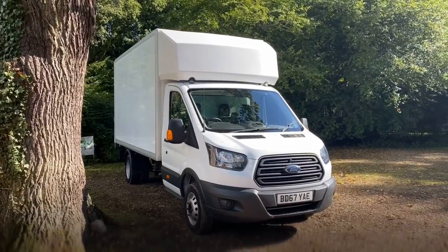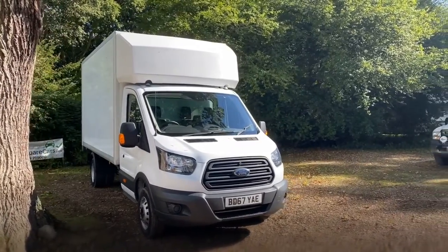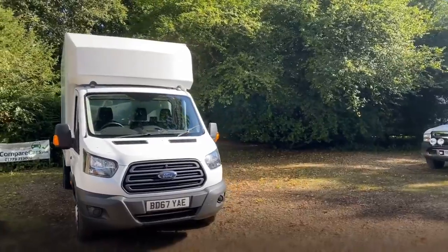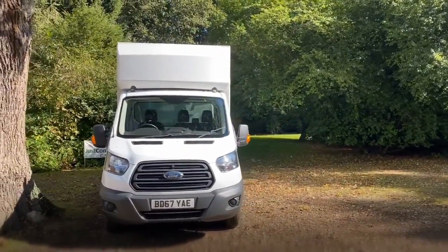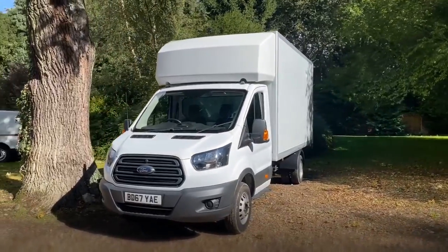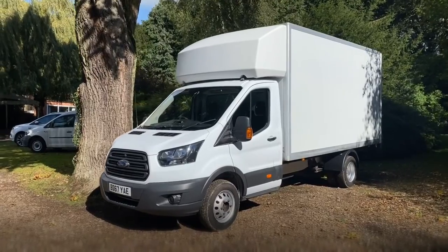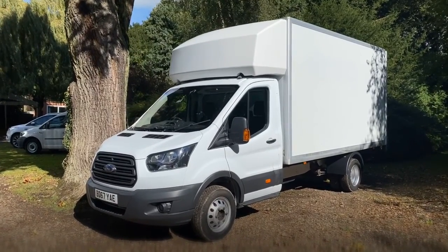We'll have a look in the back, get the beaver tail down, actually look inside it properly. Once we've done that, we'll have a look in the cab, looking at the seats, looking at the functionality. I'll even tell you what it smells like in there as well. When we've done that, we'll pop the bonnet, have a look at the engine, and finally we'll have a look underneath at the chassis, the underside of the engine, and everything else that's under there.